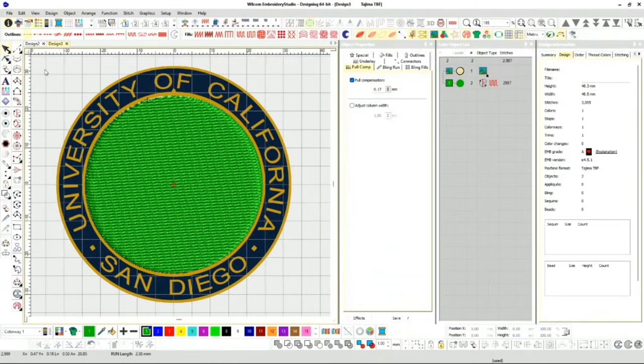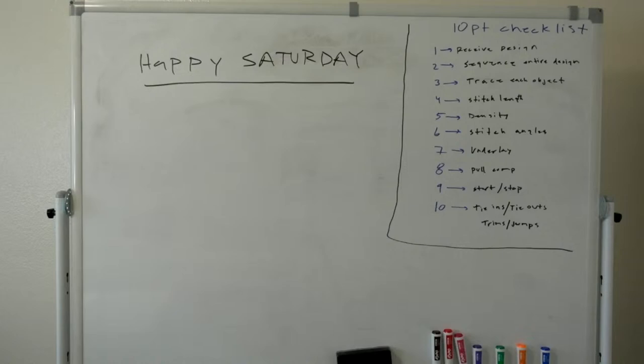What's next on my checklist? Pull comp, start, stop. So I took care of the start, stop in the beginning. Where do you want to start? Where do you want to stop? Tie-ins, tie-outs. You're going to see that a lot right now when I'm doing the text, because I'm going to manually digitize the text. I'm not going to use the keyboard text.